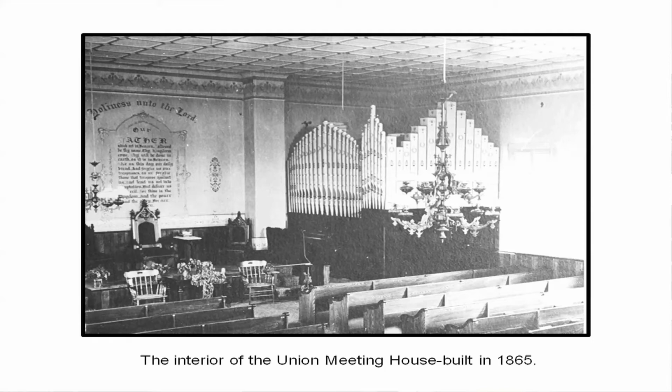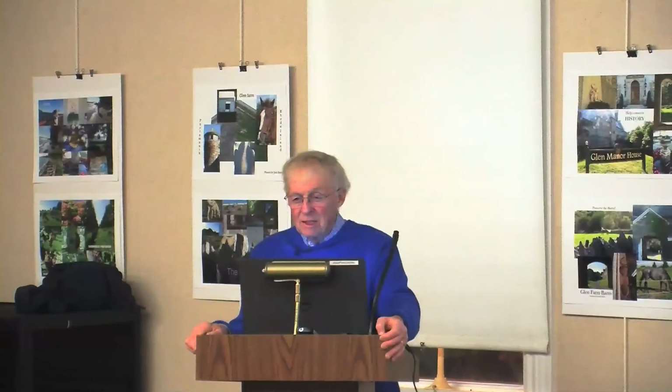It was started in 1837, somewhere around there, 1835, 1837. They built a church on that spot. And in 1865, they decided to enlarge it. And they moved the previous church down East Main Road to the corner of Sandy Point and East Main on the south side where the condominiums are there, the Glen Acres condominiums.